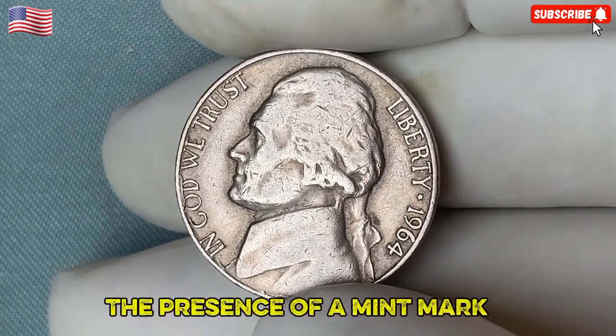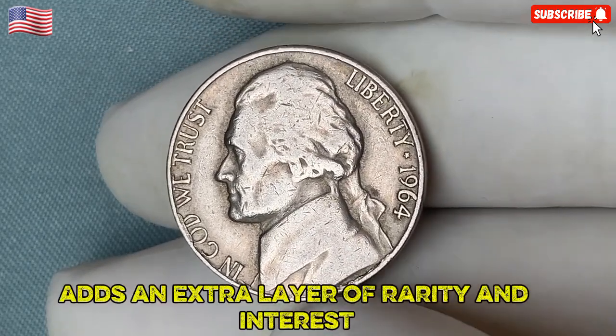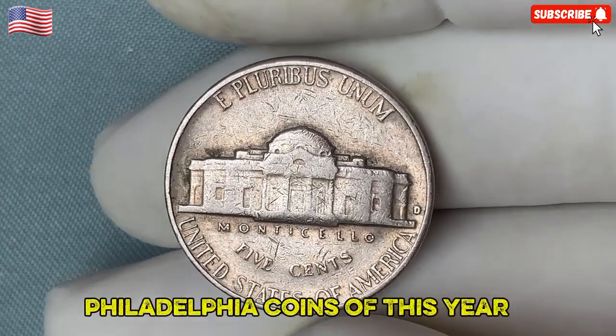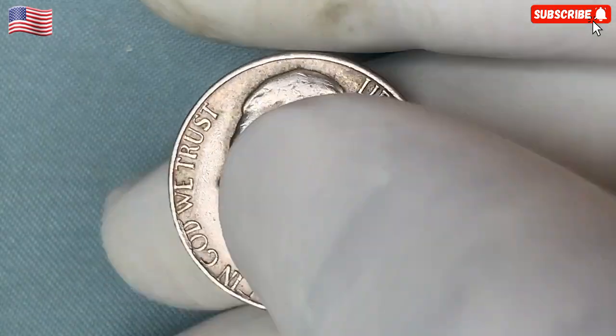The presence of a mint mark, typically a D for Denver or an S for San Francisco, on this coin adds an extra layer of rarity and interest for collectors. Philadelphia coins of this year typically don't have a mint mark, which makes the ones that do, from Denver or San Francisco, much more special.